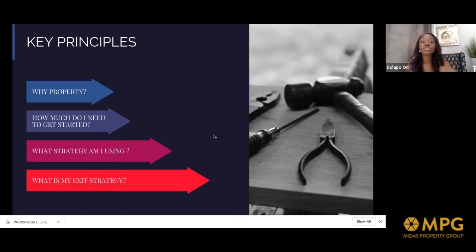And then how much do you need to get started? Typically with this buy, refurbish, refinance model, depending on where in the country you're investing, you're looking at about 30,000, 40,000 to start out by the time you add in the cost of refurbs and all of that. But if you're in London, then you are looking at considerably more. You're looking somewhere in the 70, 80, 90,000 to be able to start out.